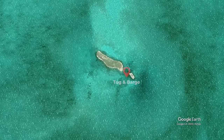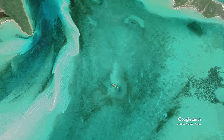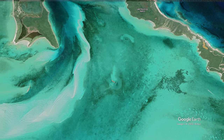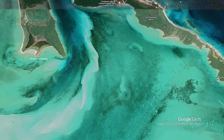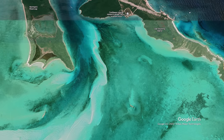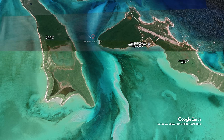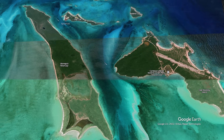The Tug and Barge is a fantastic spot, but it is popular, and from a fishing perspective, can be picked over. So if you're trying to catch dinner, there are a few other places around the immediate area where you can have a better chance of catching snapper, lobster, lionfish, and grouper. Between the fishing, you can even stop off at Leaf Key to visit the iguanas.